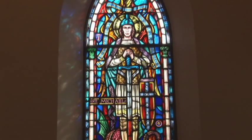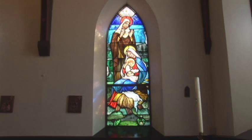The members of the Episcopal Church here are very friendly to visitors, so if you see someone inside or around the church, ask if they have a moment to show you the interior. Inside the church, the stained glass windows vary greatly, reflecting the different periods in which they were installed.